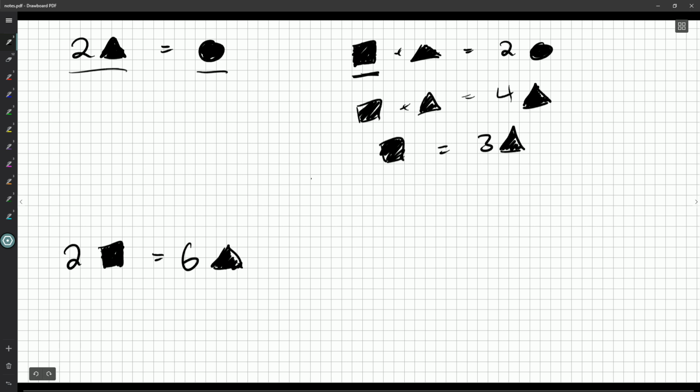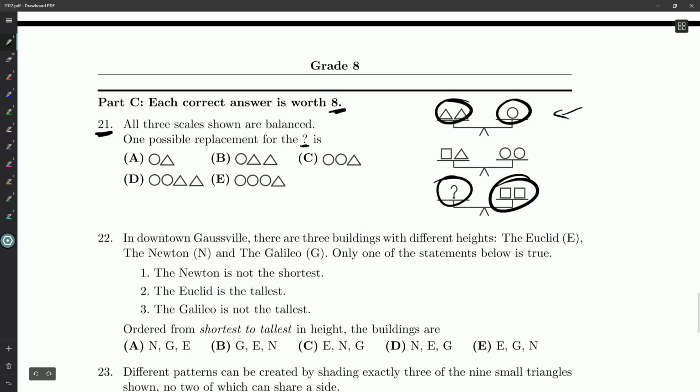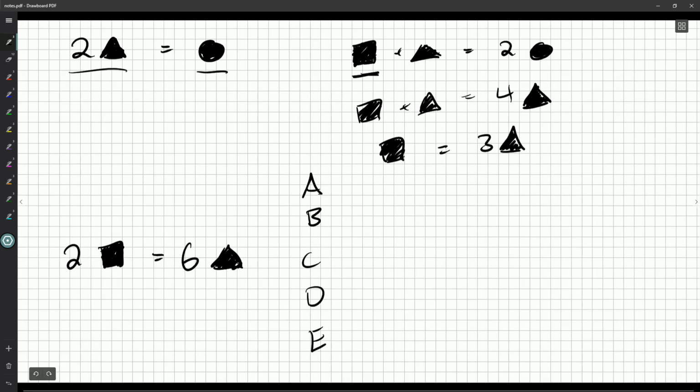Now let's go through each of our possibilities, A, B, C, D, and E, and ask which one weighs the same as six triangles. No matter what shapes are presented, we're going to change them so it's all in terms of triangles. That makes it very, very easy to compare. So A, a circle and a triangle? Well, a circle is two triangles, so this first one must weigh the same as three triangles. Well, that's not going to work.